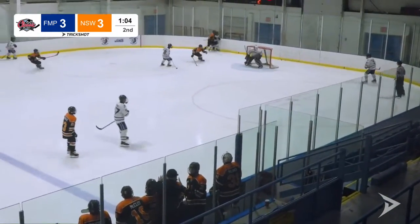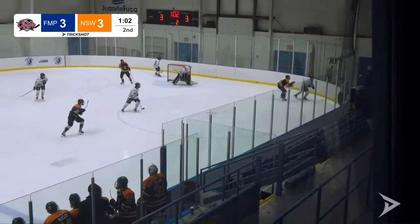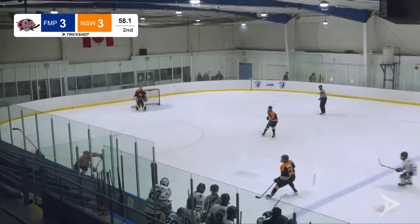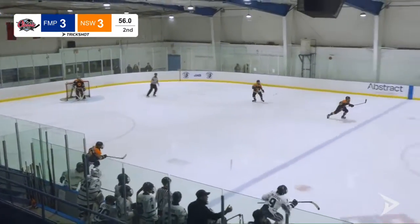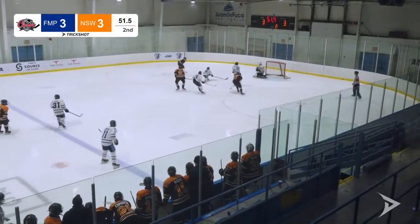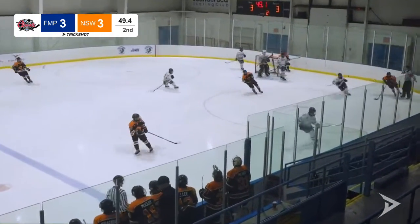Dump back in. Blum around the boards. This one will come out the other way. Parks trying to track it down. Across the line, blew a tire, back the other way. Mark Lee enters the attacking zone. Lee hands it off. Friskiest shot, put it wide.